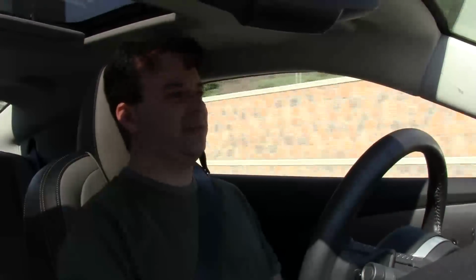The Camaro SS has some stiff competition from the likes of the Dodge Challenger and the Ford Mustang, but I think it fares well in the competition. It's certainly the quickest of the bunch, and it's also very reasonably priced. Basically, if you're in the market for a retro muscle car, then you should certainly consider the Camaro.